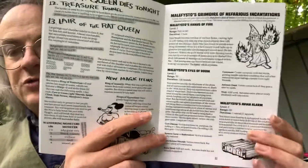We've got more books like Mephisto's Grimoire and Nefarious Incantations, more spells. So Mephisto's Hands of Fire, Eyes of Doom, Avian Alarm, basically more spells. And essentially, it feels old school, because when you go back into the history of role-playing and Dungeons & Dragons in particular, one of the ways to support the game was to give more content. So that would be more weapons, more spells, more monsters, particularly more monsters, but also more magical items, and then more monsters, because you always wanted fresh monsters to kill or to encounter.